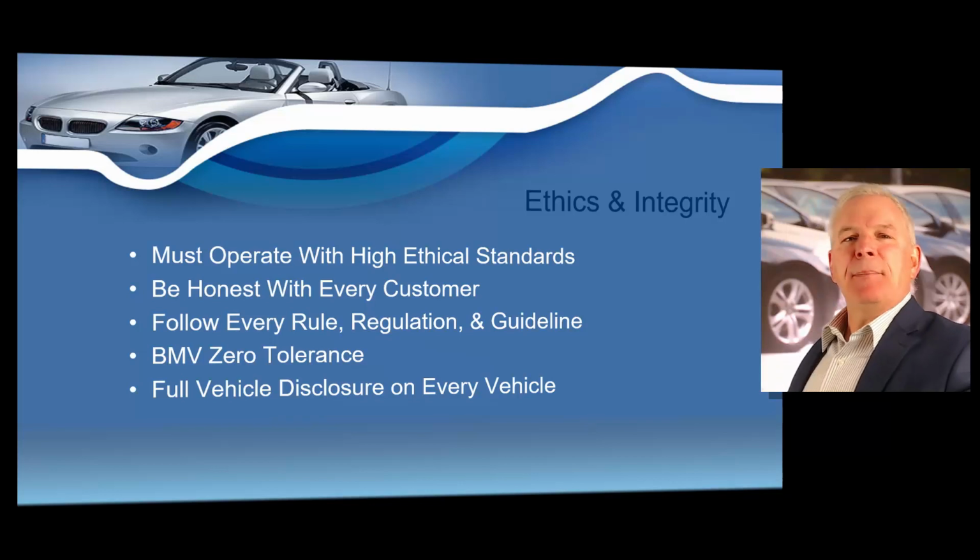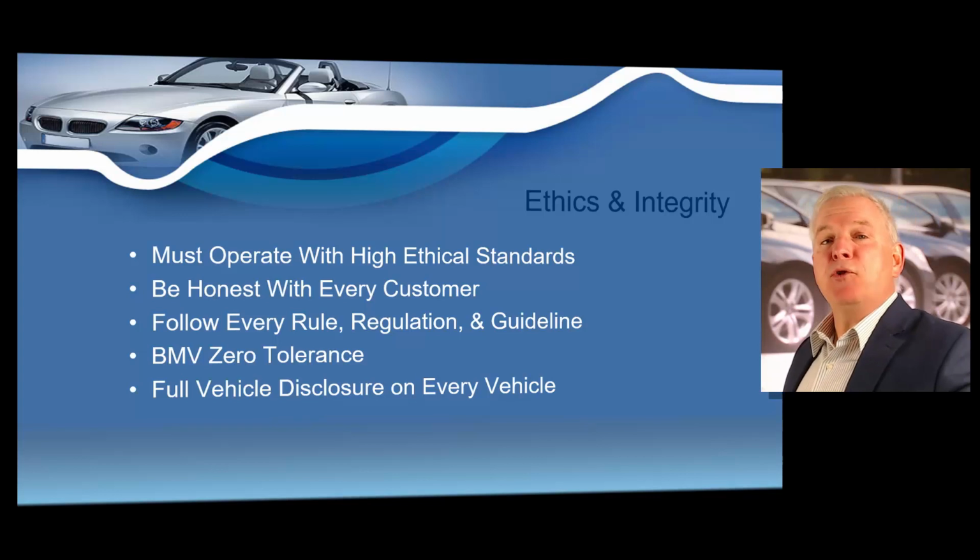To maintain your honest reputation, you must offer full disclosure on all vehicles before the sale. Always disclose every minor mechanical malfunction that you're aware of before the test drive. By disclosing everything you know about a vehicle before the test drive, you're going to build an incredible reputation in your area. Unethical dealers can never discard a dishonest reputation.